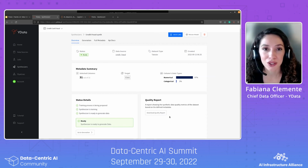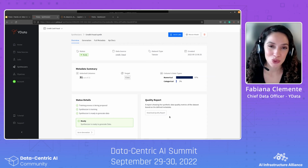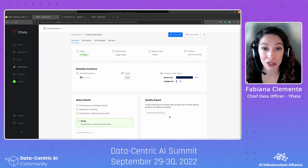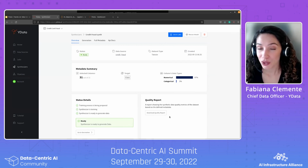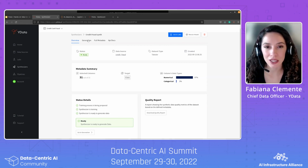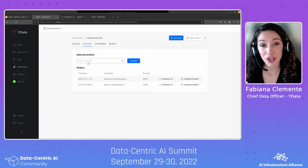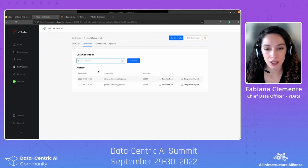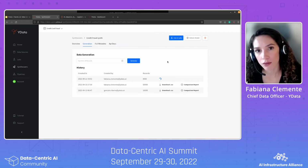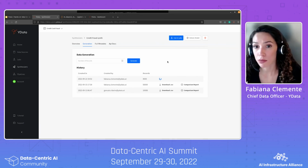So depending on the use case, you might give more importance to, for example, utility and fidelity, which was the case of the use case that we were exploring here today. But for privacy purposes, we do recommend that you take a bit more time and give more importance to our privacy metrics. After having a trained synthesizer, you can very easily generate a number of different records for your synthetic data generation. It's unlimited. As soon as you have your synthesizer trained, you can do this as many times as you want.